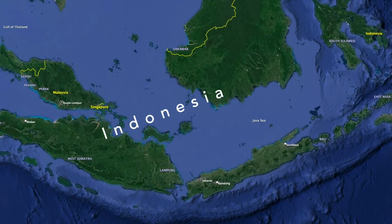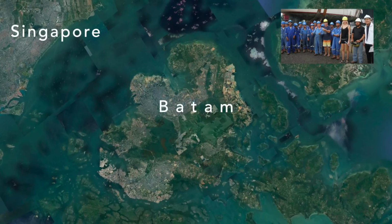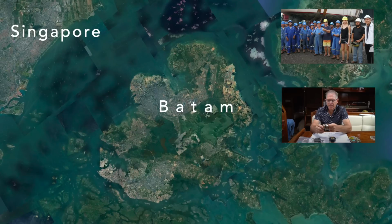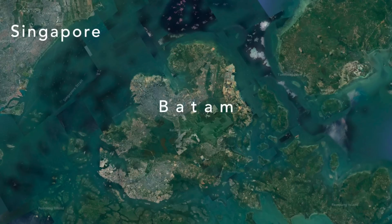But we managed to do some urgent repairs. We were able to haul out, and we actually did have all the needed spare parts. And it's right next to Singapore. And Singapore, talking about that, might not be the best place to do the repairs due to the cost, but it's definitely one of the preferred places to get spare parts.